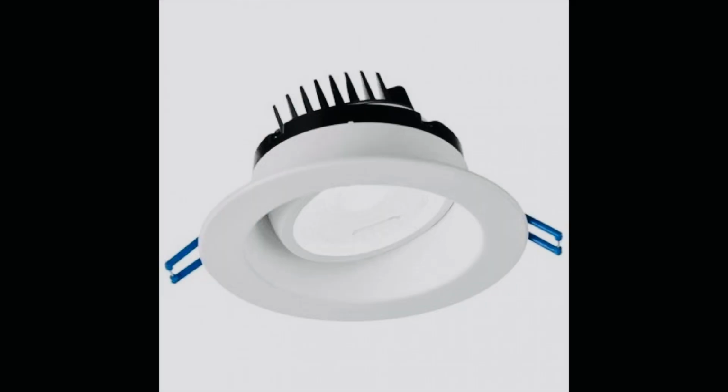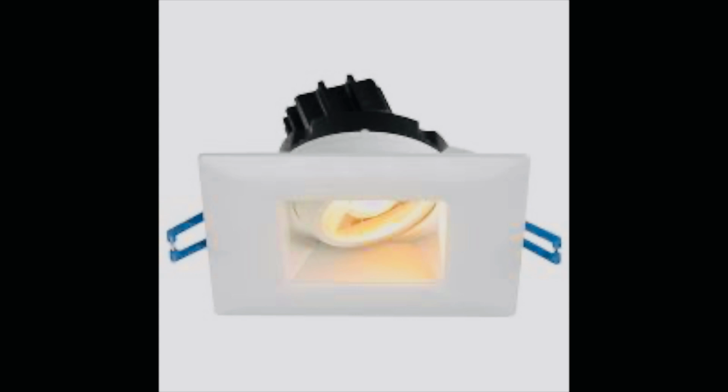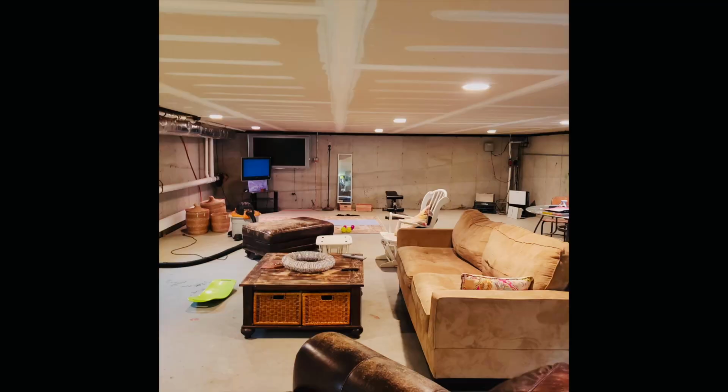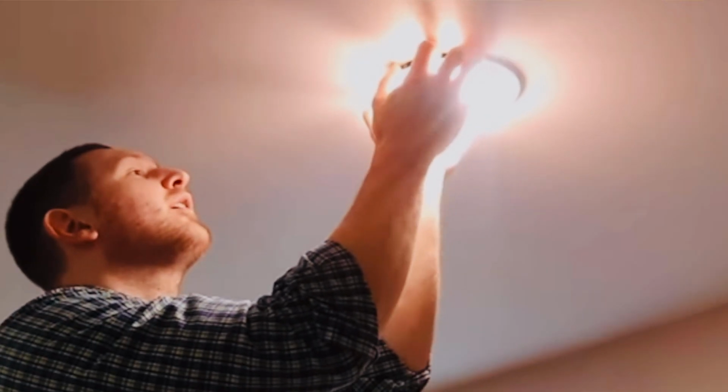Sometimes you might need a gimbal to hit the pantry or whatever. Sometimes you might need a spot for artwork. You don't need the same light in every location. You don't need to spend the same money in every location. So you can save money in the laundry room or in the basement or in the garage. So when they give you that bid, it shouldn't be for a generic type of recessed light that's going to go everywhere. I don't want the same light in my bedroom that I have in my garage. I want to spend some money there.